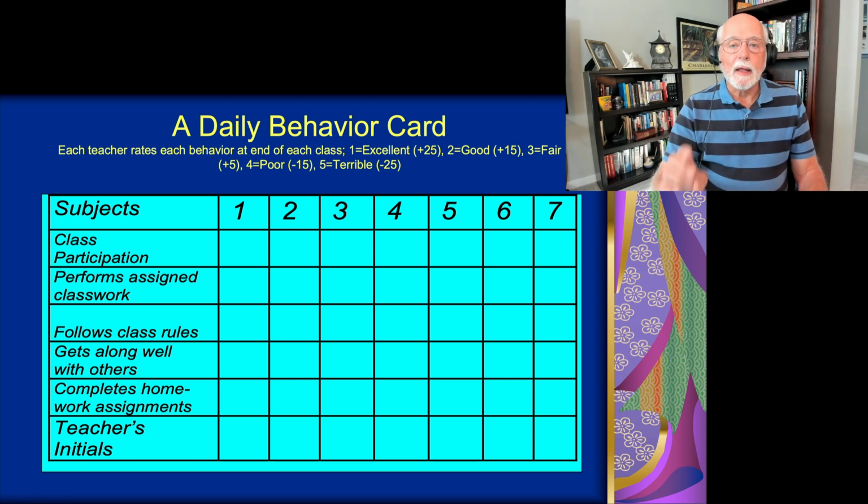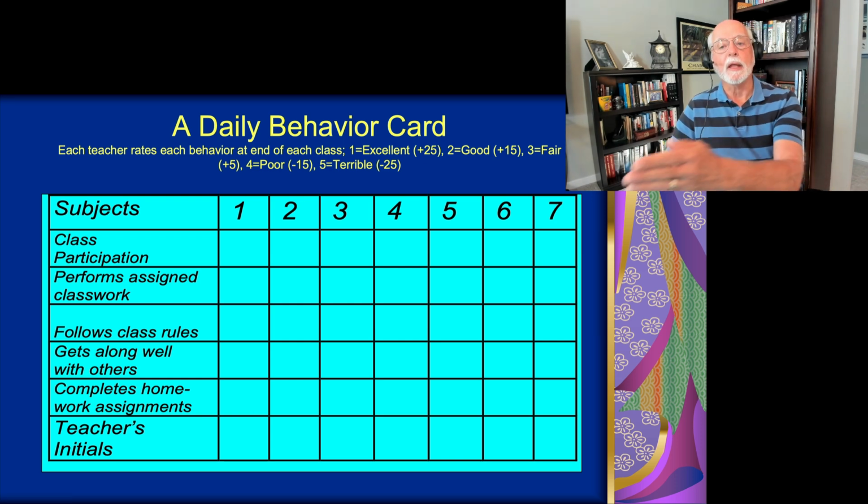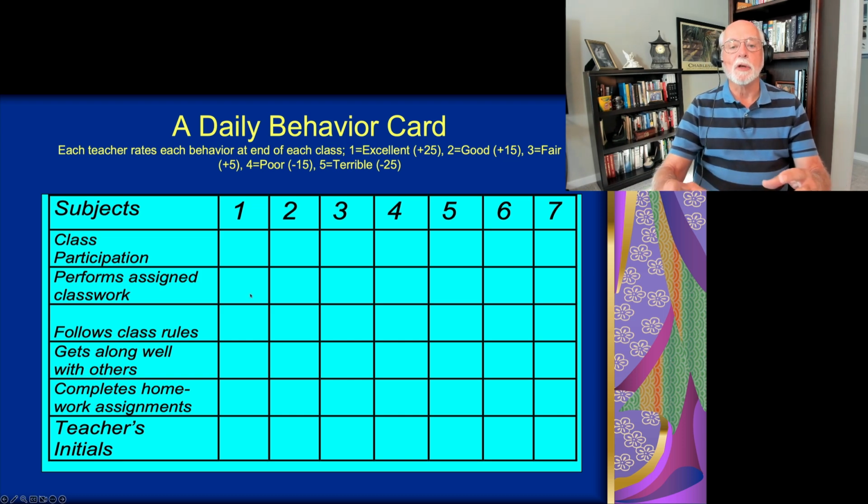At the end of each class period, the child presents the card to the teacher to be evaluated. Now, they can give the card at the beginning of class to their teacher and pick it up at the end of class as they leave the classroom. That's an even easier way to do it, so the teacher has it in front of her or him, and can evaluate the child's behavior. So teacher number one, first part of the day, is going to go down this list of goals and use a rating system from 1 to 5.